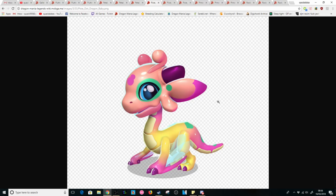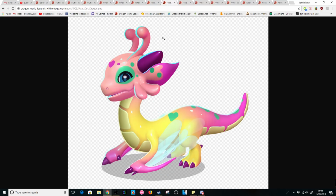So this dragon I think is kind of interesting and kind of looks like a little snake giraffe thing. Gigantic ear over here. And very green eyeshadow. I assume that's eyeshadow. And then this is the adult form. And the thing about the Pixie Dot is that they've got little love hearts all along their back here, which I can appreciate that. But again, more paint splotches or something, I don't know.